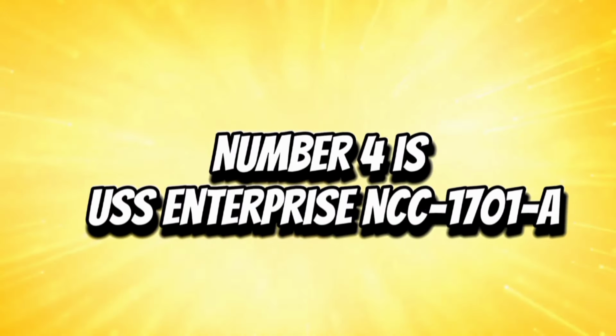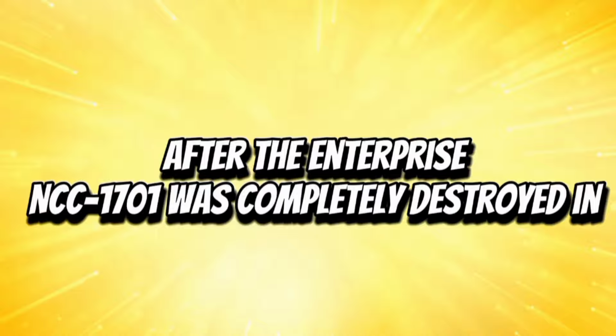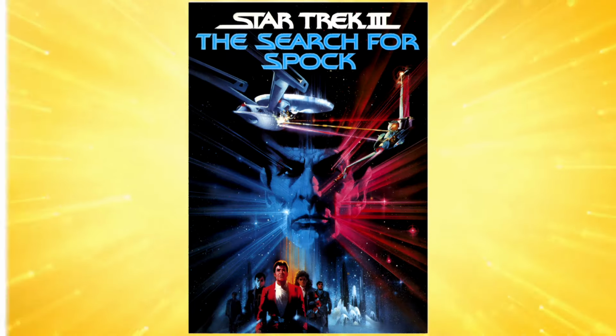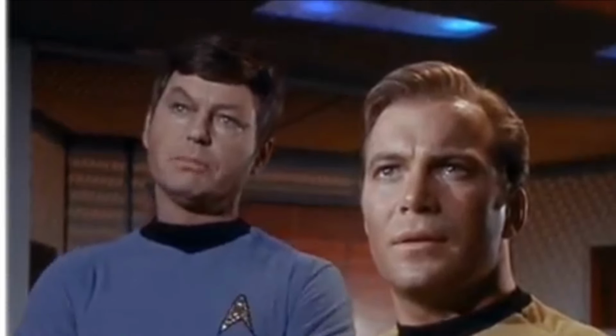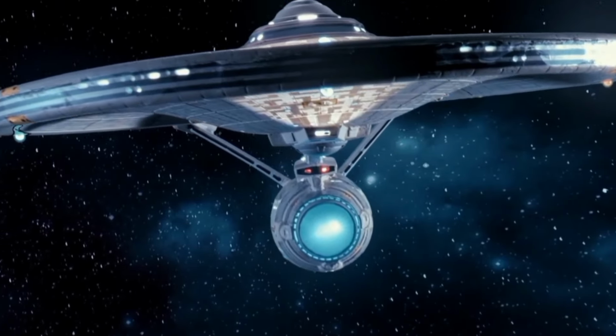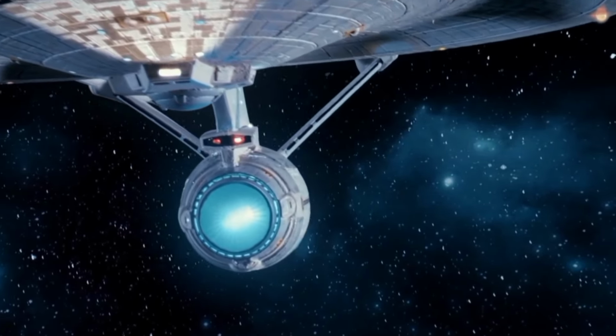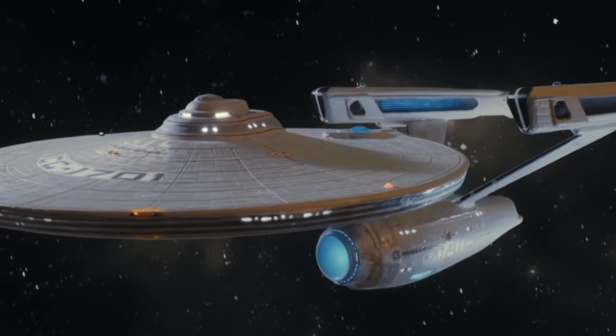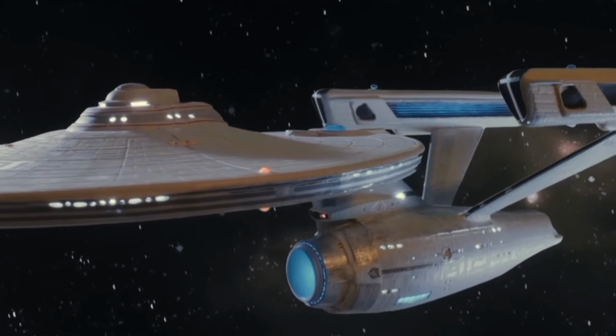Number 4 is USS Enterprise NCC 1701A. After the Enterprise NCC 1701 was completely destroyed in Star Trek The Search for Spock, Kirk was demoted back to captaincy and handed a brand new USS Enterprise in 2286, which was commissioned as NCC 1701A. The Enterprise A was plagued by technical issues, as demonstrated by the events of Star Trek V, The Final Frontier. It was nearly identical in appearance and technical specs as its predecessor.